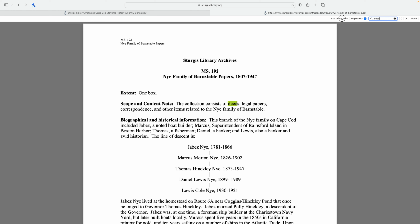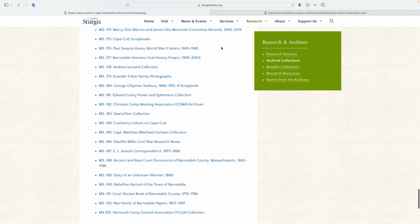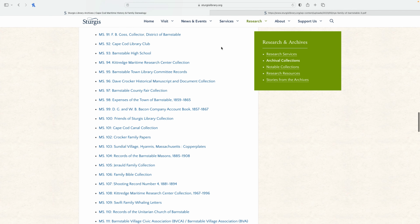Aha, now we have 13 matches. So we're going to use this arrow and it will bring us to the highlighted word. And now we can really zero in on where the deeds are located within this collection. This is a very helpful search tool, and it can be applied to the finding aids.